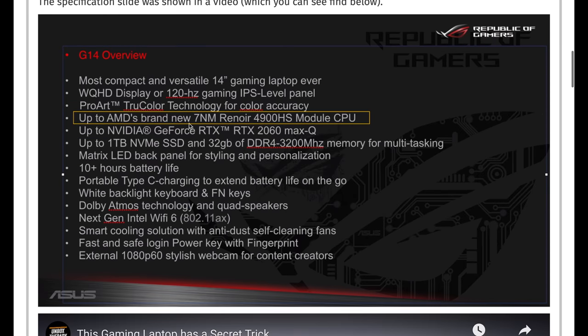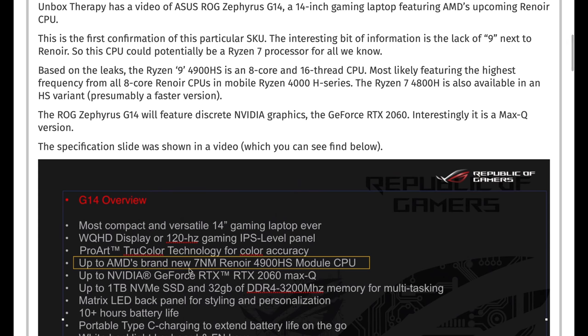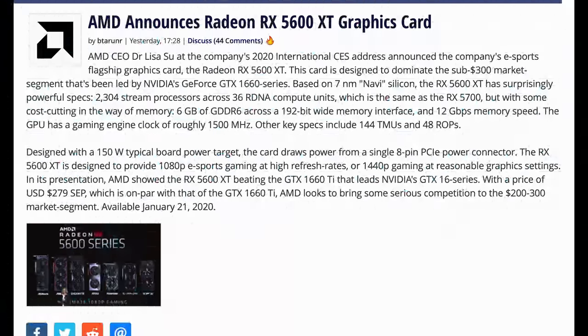And then one of the laptops that did get announced, the Zephyrus G14, also had a slide that's saying that it might get the 4900HS, which is a CPU that AMD didn't announce. So either this is a typo, or we're still going to be expecting new CPUs from AMD to come into the mobile sector and further put Intel behind. They also announced the 5600 XT actual desktop graphics card. It's coming out January 21st for $279, which puts it squarely against a 1660 Ti. According to AMD slides, it should beat the 1660 Ti at the exact same price point, but we'll have to wait for actual reviews to come out for that.